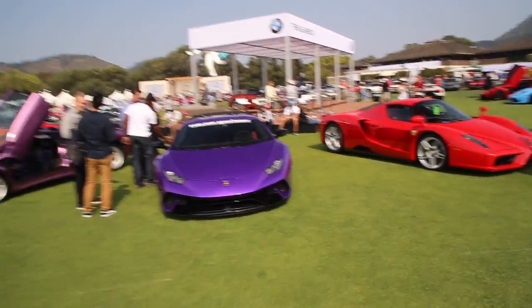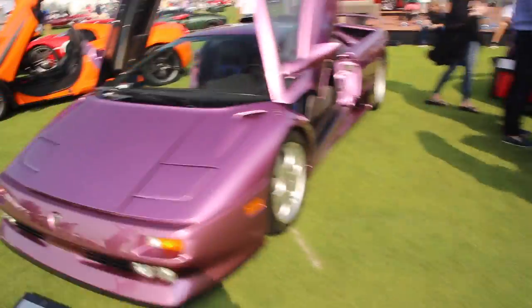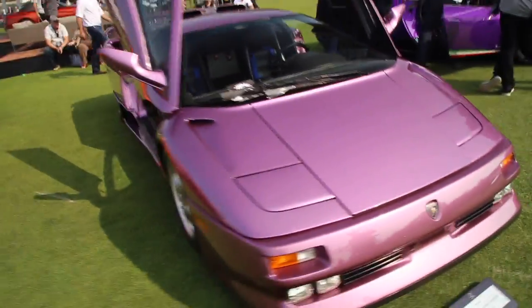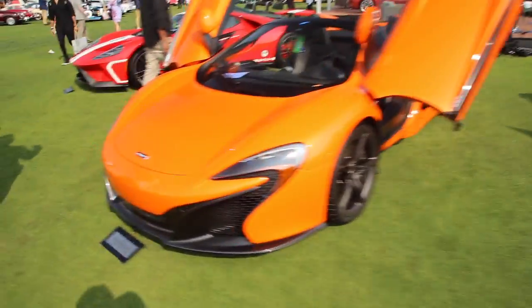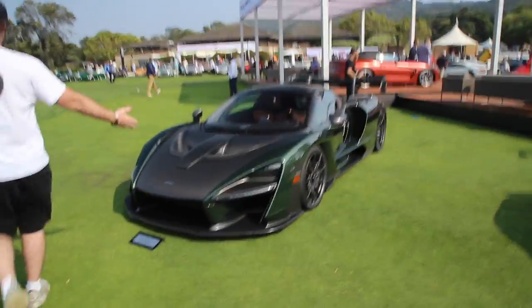Feel the parts of Faye and her. There's an Enzo. Feel the parts of Faye, Huracan Performante by Doctor in 3. SC30, Diablo, Faye Rare, 650. We got the Ford GT. We got our boy Senna right here.